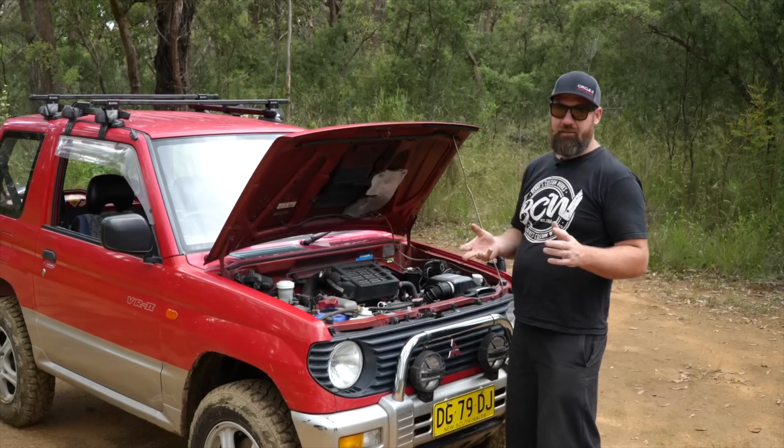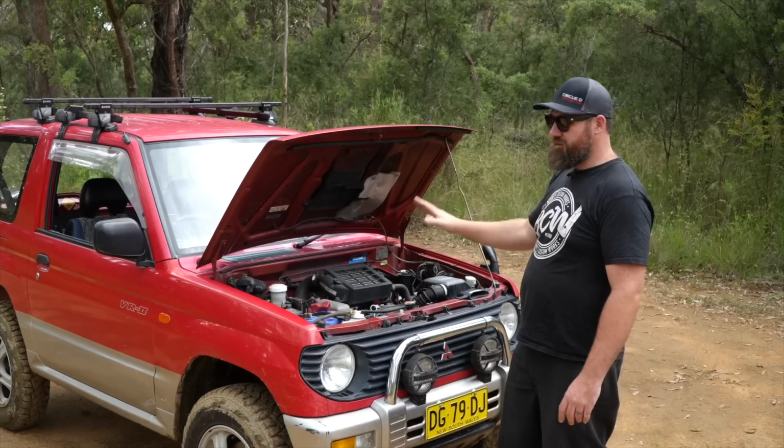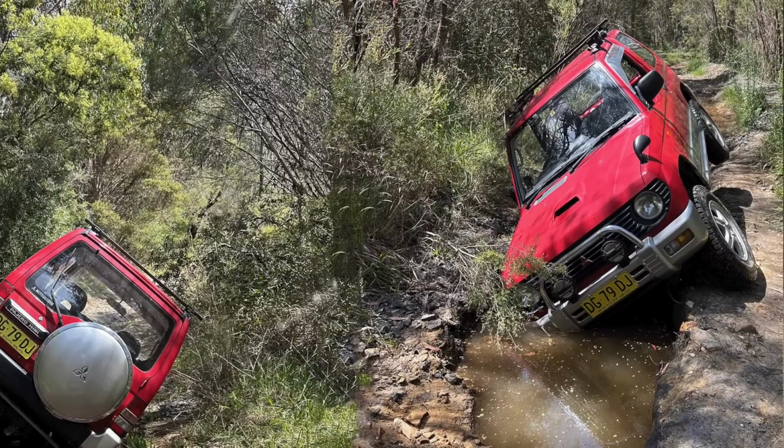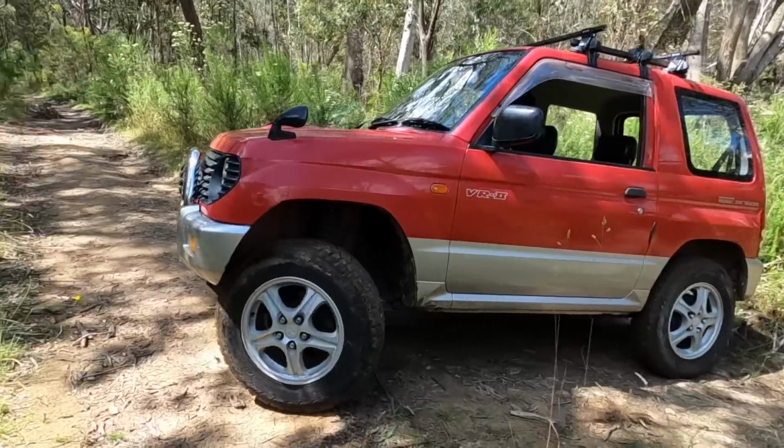The thing drives awesomely actually. It's got 150,000 Ks on it. We are going to do the usual BCW thing where we go front to back, do all the servicing. However, I have driven this one a little bit actually to kind of work out what's going on with it. I think it needs a wheel bearing. The tyres actually scrub at full lock.